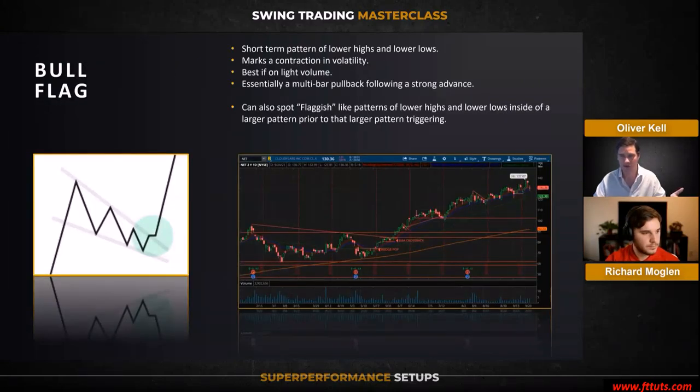So the first one is just a bull flag. This is a short-term pattern of lower highs and lower lows. It really just marks a contraction in volatility. So if you think about it, we have a nice move higher, and then we have a couple days, maybe 3 to 5 bars, I'll say, where price pulls back, tightens. It's best if it's on light volume.